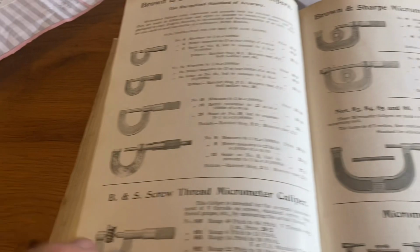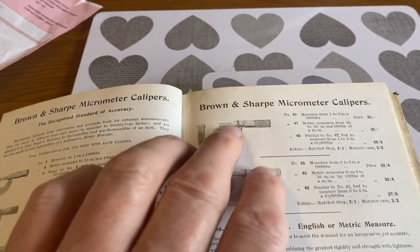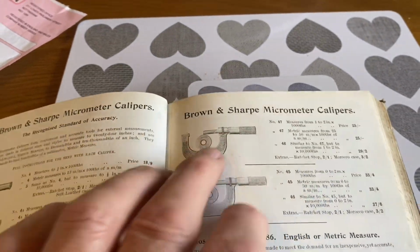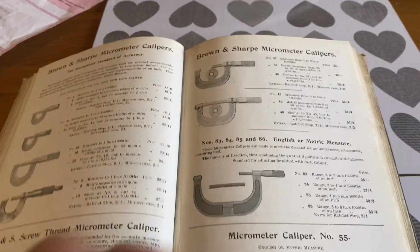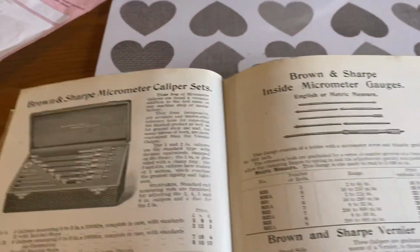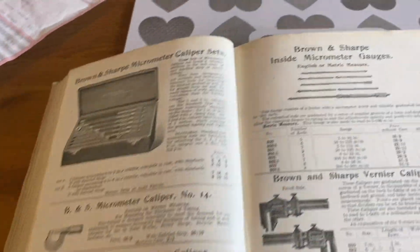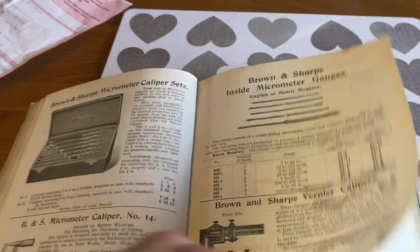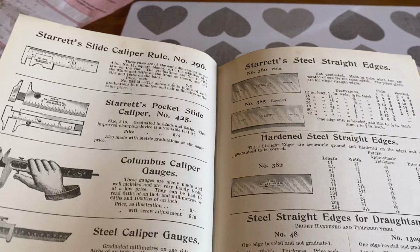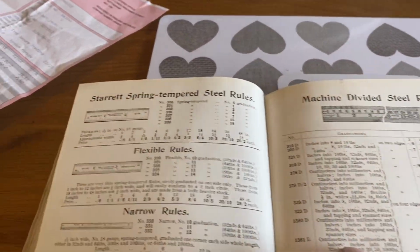Oh yeah, the one with the little fine tip on the end of it. A Brown and Sharp. It just shows you how old. That's why you want to find these books. These books are amazing. It's fantastic having the very same tool that you found in a book. We're still halfway through, look. Now, who's doing the rules?